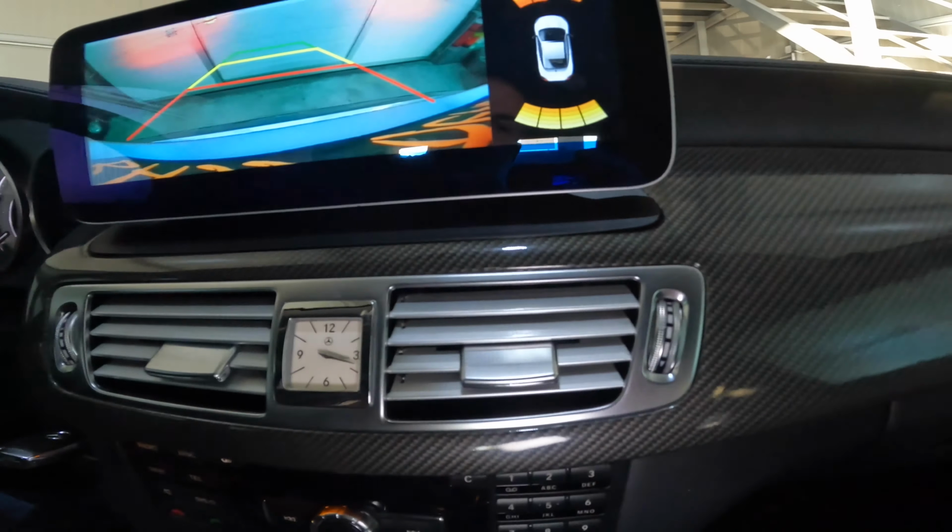Let's make the settings of the clock. We have to change the region. Bulgaria. Okay. Is okay. This navigation reads the information from the car for the outside temperature. You can see it here in the left angle. Also, you have a Bluetooth connection visualized here.